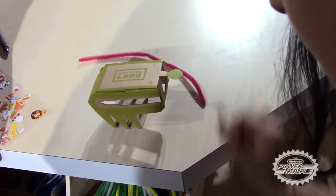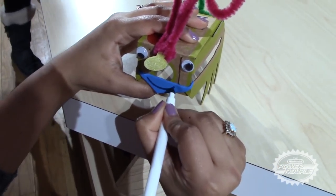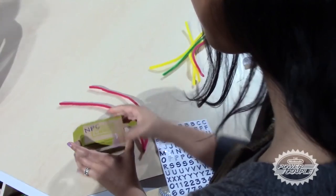Like I was grabbing the little, what do you call them, the pipe cleaners? Yeah. And I made little ears for our guy. You made our little, did we name him? I forget if we named him. Well, I put NPC on him, so he was like the NPC Toy-Con. But a little monster. I don't know. We'll call him Mario. There you go.